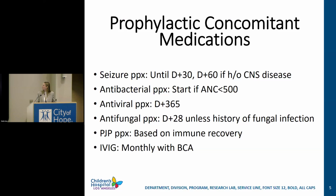These are ways that we prevent complications from happening in the first place. To prevent any seizures, we give them Keppra. We actually start at the start of chemotherapy and continue it for the first month after they get the CAR T cell infusion. We continue it for longer if they have a history of CNS disease. The reason being, if you have a higher disease burden in your central nervous system and the CAR T cells go and kill it, you probably release more inflammatory markers and are at higher risk for seizures and neurotoxicity.